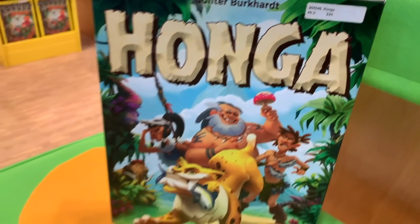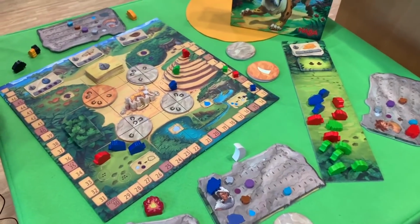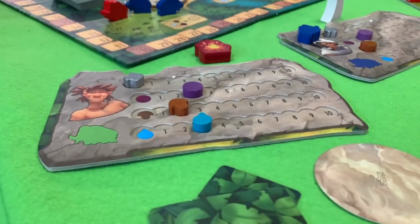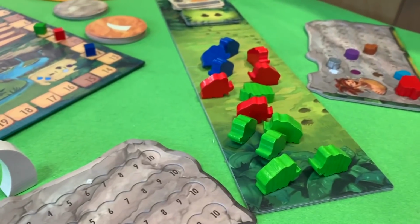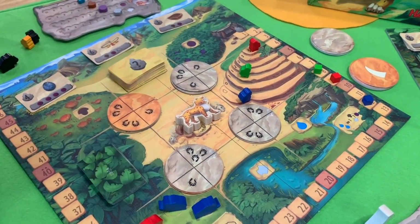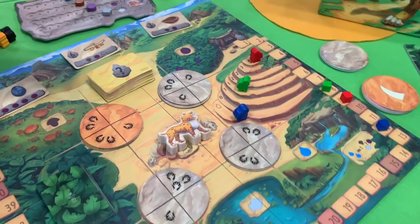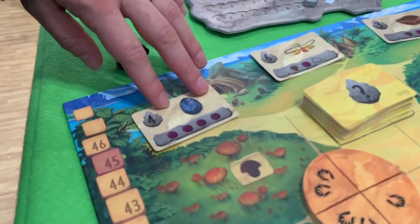So this is Honga from Haba Games, and it's for 2 to 5 players, plays in about 45 minutes, and it's for ages 8 and up. This is a resource management game where you are trying to become the next chief of the tribe. The way that you do that is you're going to have the most points at the end of the game. You gain points by gathering resources at the various locations, and then using those resources to complete contracts.